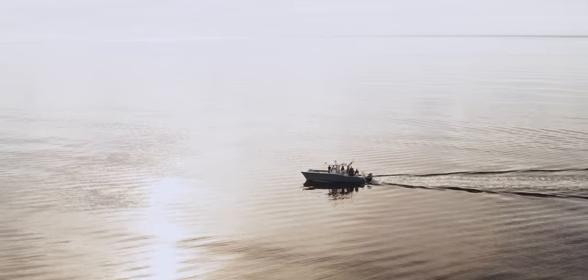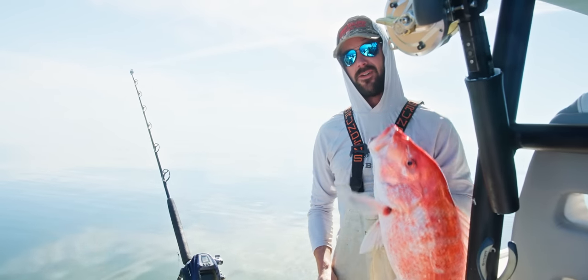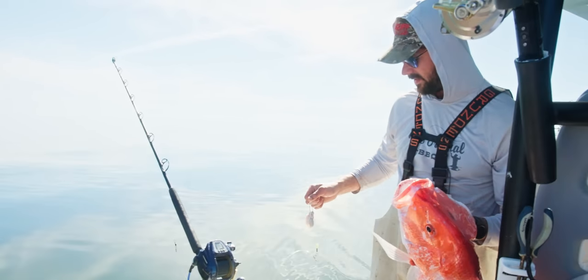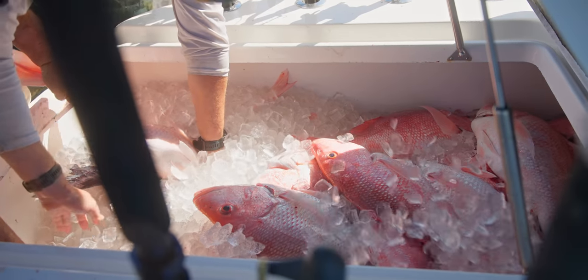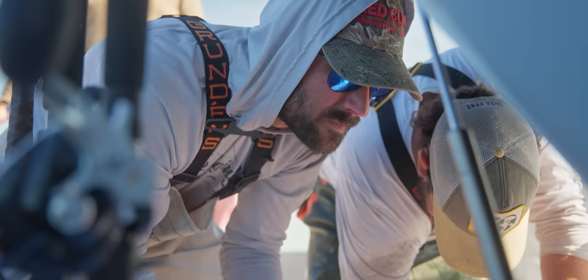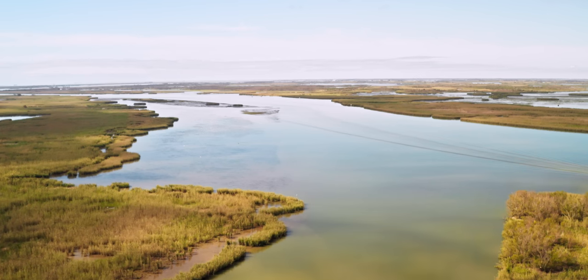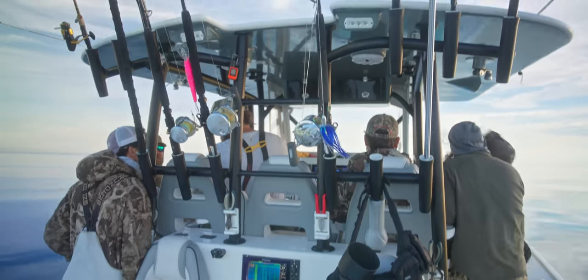That right there is gonna be the last one for the day. I think it's time to head in. We're gonna cook some of this stuff up later tonight. Chef's gonna help us out over here. We've caught our daily limit of snapper, and on the way back from offshore, we'll stop by the water town where Blake spent much of his childhood, Pilot Town, Louisiana.